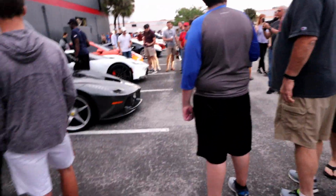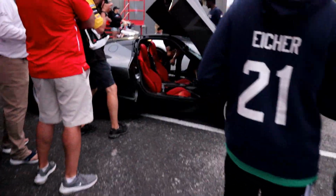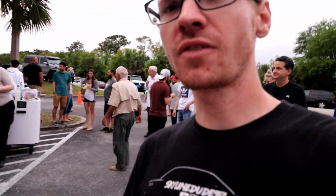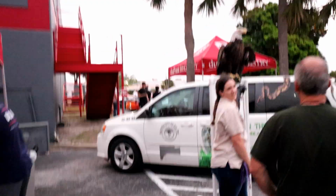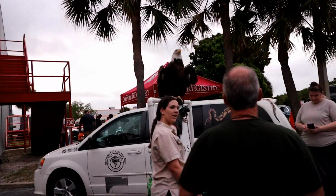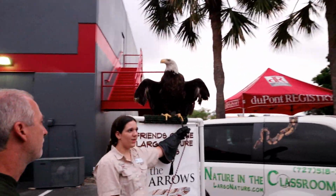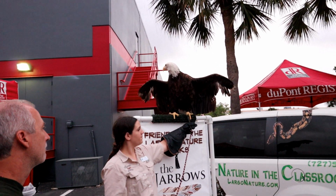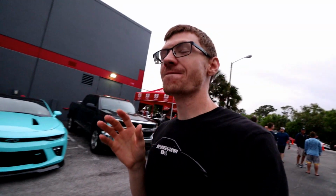So obviously the Ford GT and the LaFerrari are drawing the biggest crowds here because, you know, well, it's a LaFerrari and Ford GT. Something that Florida has at their Cars and Coffee that you guys may not have at yours, well, it's a bald freaking eagle right there. Yeah. That's pretty cool, right? It's totally flexing for everybody. Oh yeah. America.